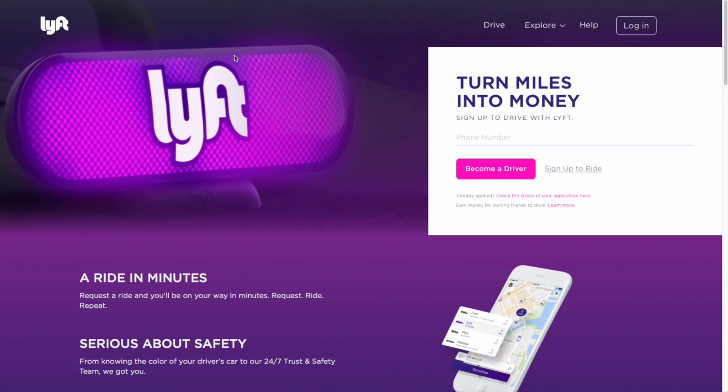We've got the hero message, which is showing the new logo of Lyft at the time that I made this video. And we've got a little message here sort of indicating to people who want to be drivers, turn miles into money. And then down here, for people who are riders, a ride in minutes. So there's two messages very clearly displayed, the first thing that you see when you go onto their website.